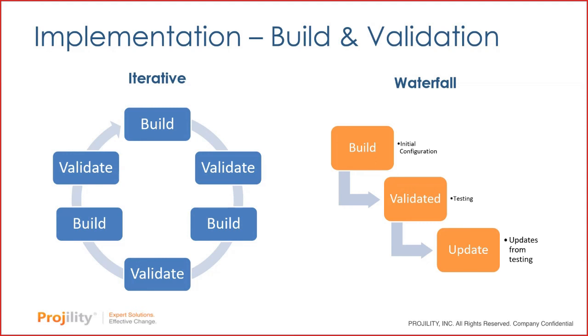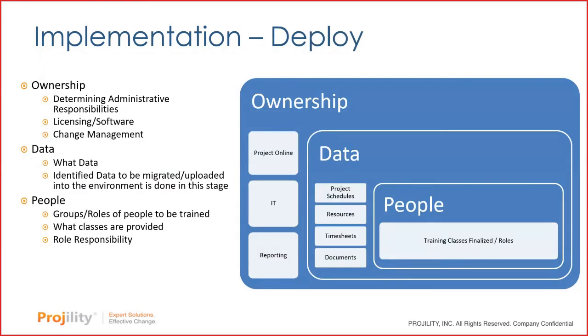Now we've moved into deploying. We've designed it, we've built it. Now we've got to move it out into our production instance, right? We have ownership. We should now define that. Those project online or tool administrators, right? Maybe they need to have that ownership of the environment. The IT side, who's the main point of contact there that's going to own the licensing? Who's the person to reach out to there? The reporting, who's in charge of the reporting? How does that get deployed? Involving and making sure someone's identified to do that.